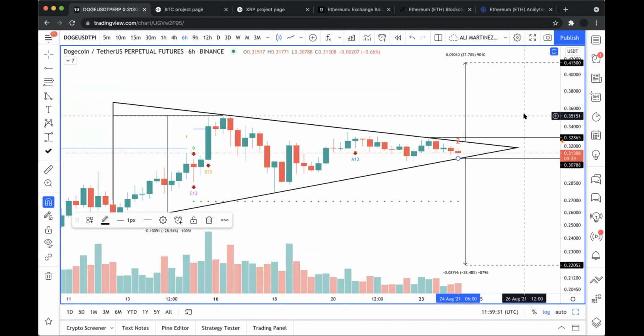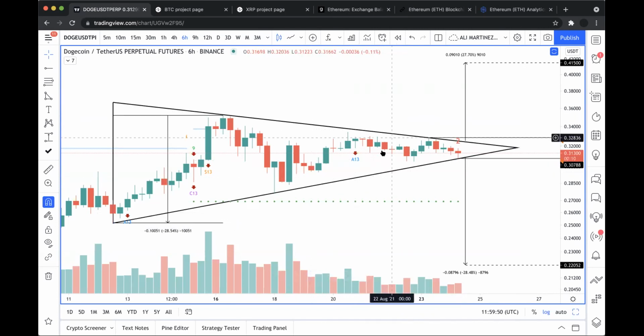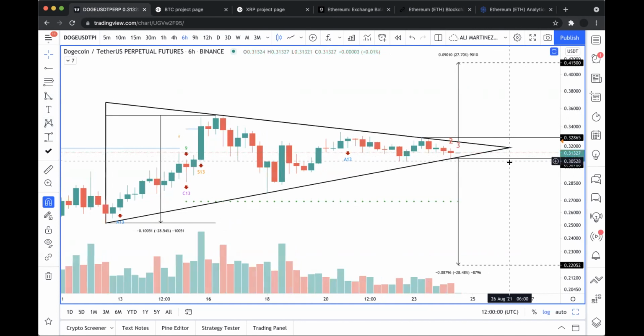But if Dogecoin breaks below the support level at basically 31 cents and closes decisively below it, then we could be looking at a 28% downswing towards 22 cents. So as of right now, those who are looking to profit from this coin should just be waiting patiently for it to close either above 33 cents or below 31 cents, because the next price movement right after will be quite explosive, presenting a really big opportunity to profit.